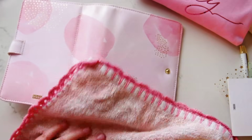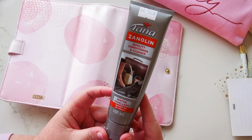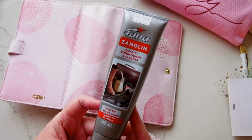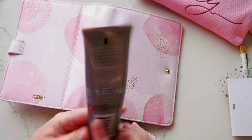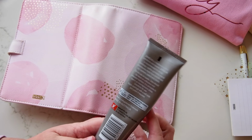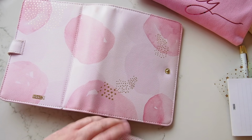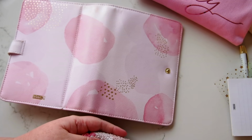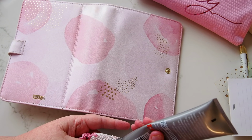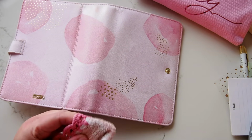So I have here with me a dry washcloth, and what I use is this Taina Xanilin Quality Conditioner and Cleaner. It's a water repellent as well. It's a leather cleaner that I get from, I'm just seeing it's made in West Melbourne, which is where I live. That's quite interesting. It's a leather cleaner that I get from the shoe repair places, you know, and they kind of fix leather goods and stuff like that.